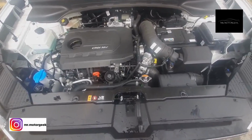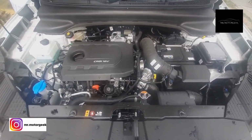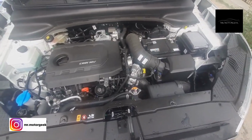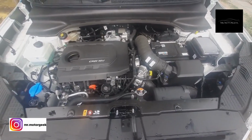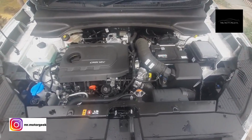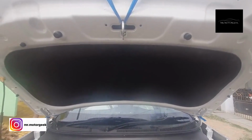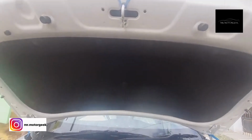This being a BS6 engine has undergone downsizing from 1.6 liter, so there is a drop in power when you compare it with its predecessor. But what Hyundai has done is they have widened the peak torque band compared to the one in the predecessor. There's insulation given over here, and the NVH levels in the cabin are so good, and the cabin is so silent.